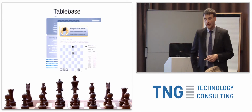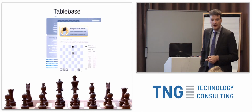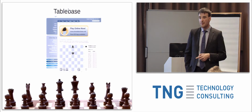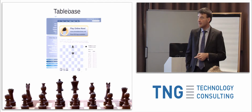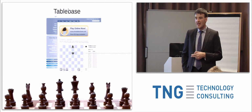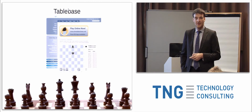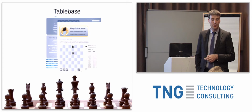Another tool that you can use online are Tablebases. This one's from Shredder, another program. Now, Tablebase is a tool where, with a certain number of pieces, they've solved every possible position. It's currently at 7 pieces. So any position with 7 pieces or fewer, you can put in here, and it will tell you what the evaluation is with 100% guarantee whether it's a win or a draw, and in how many moves.